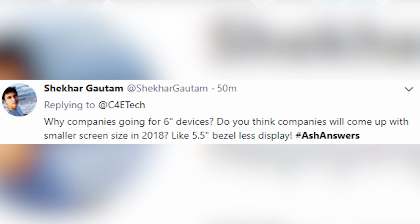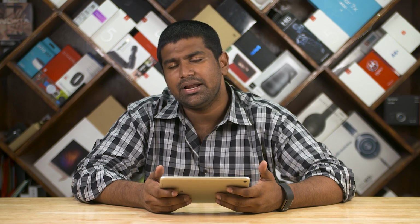Next one. Why are companies going for 6-inch devices? Do you think companies will come up with smaller screen sizes in 2018, like a 5.5-inch bezel-less display? Well, I guess one brand did, the Honor 9 Lite from Honor, that came with a much smaller 18:9 display, not bezel-less, but still 18:9. And I really hope to see that trend continue. Whatever was 5.5 inches is now 6 inches because the form factor is more or less the same, circa OnePlus 5 to OnePlus 5T. And whatever was 5 inches, we might see that as a 5.5-inch 18:9 panel.